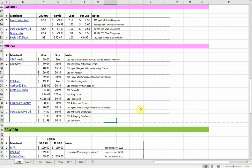If you want to try a C60 topical product, here are the links to these vendors. These are the prices, the size, and what it is. And I've got to tell you, it is really good. You'll be amazed. One of my favorites right now is, I've always really liked C60 Labs, their coconut moisturizing lotion.